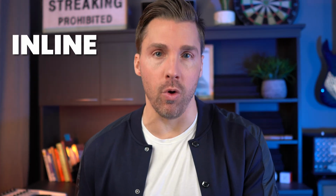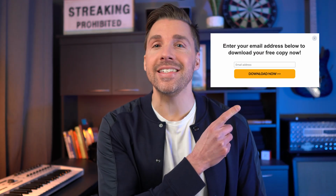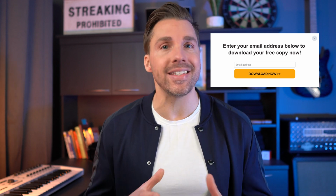When it comes to collecting someone's email address on your landing page or on your website, you have two different ways to do it. One of them is an inline form, also known as a one-step opt-in or a traditional opt-in. This example right here, well, this is an inline or one-step opt-in because all someone needs to do is enter their email address and then they're pretty much ready to go.